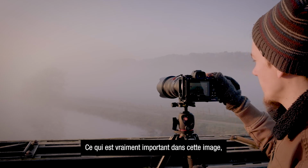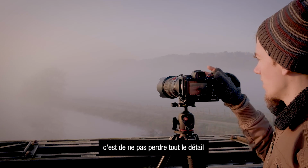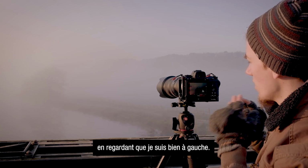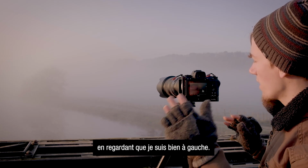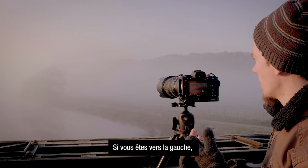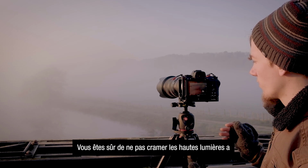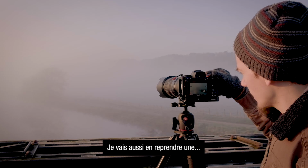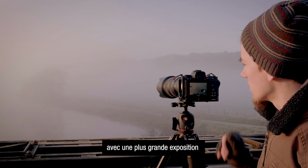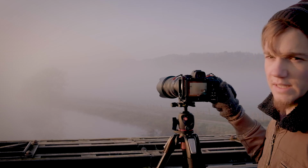What's really important about this image is not to blow it out, not to lose all that detail. So for that, I'm checking my histogram and making sure I'm to the left hand side. If you're to the left hand side, then you're underexposing the image, and you're not blowing out all of those highlights. I'm also going to take one again at slightly higher exposure, just to make sure that I also get all of the detail in the shadow.